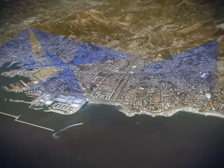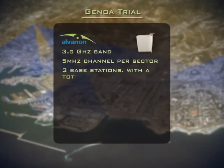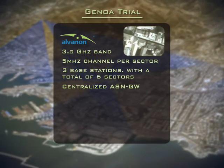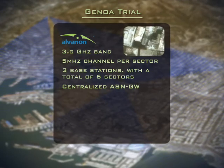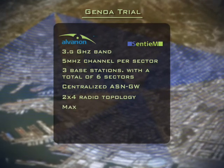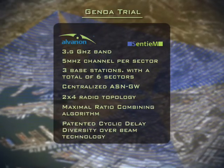The frequency authorized by the customer was a 3.5 GHz band. The system setup included 3 base stations with a total of 6 sectors and a centralized ASN gateway. Multiple and intertwining narrow streets presented a challenge for Alvarion's trial. In order to overcome this challenge, Alvarion used its 2x4 radio topology, which features Alvarion's proprietary CentiM technologies, including maximal ratio combining algorithm for the uplink and the patented cyclic delay diversity overbeam technology for the downlink.